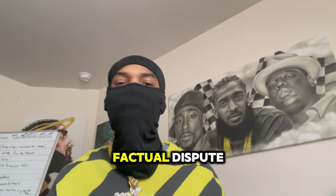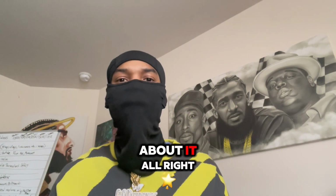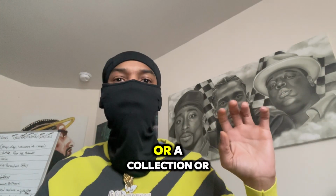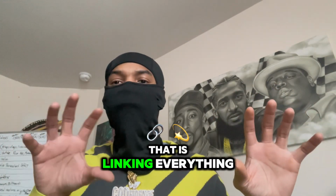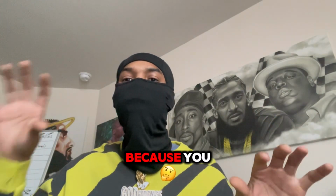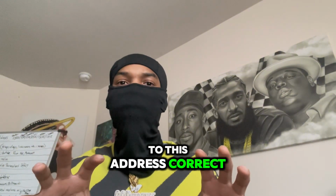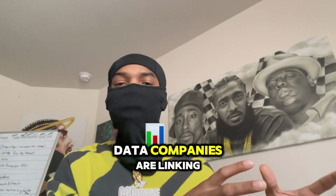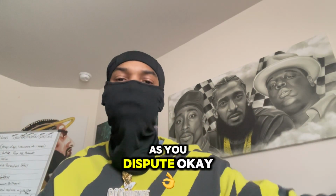When you're understanding factual disputing, this is what you're supposed to understand about it. You have a bill or a late payment or a collection or something that has your address on it, which links everything to you, because you and your ID and your information are linked to this address, correct? So from this address, data companies are linking you to the debt as you dispute.